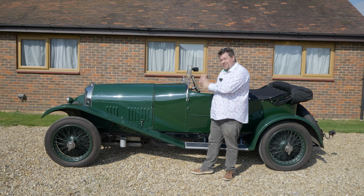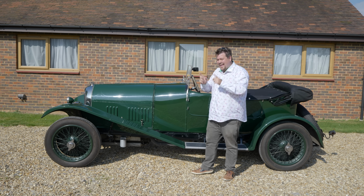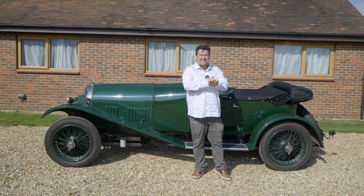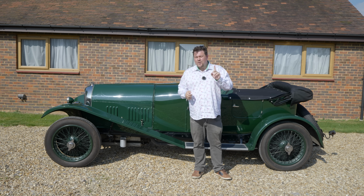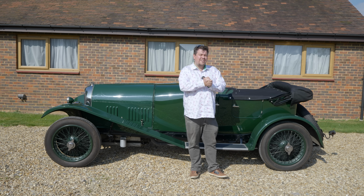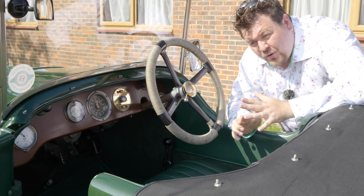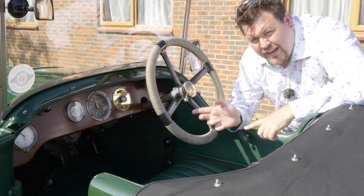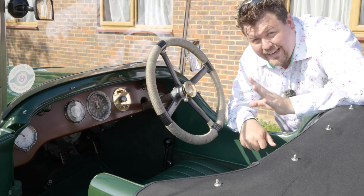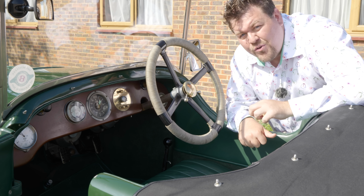In fact, it's going next year to both the Le Mans Classic and the Isle of Man TT, where it will be celebrating the centenary of Bentley winning the team prize there in 1922. As you may imagine though, driving a car of this vintage isn't always the simplest affair. Now, compared with the Model T that I drove, which is a few years earlier than this, there are quite a few differences, and in some ways, this is a lot more modern. Now, in no particular order, let me talk you through the controls.